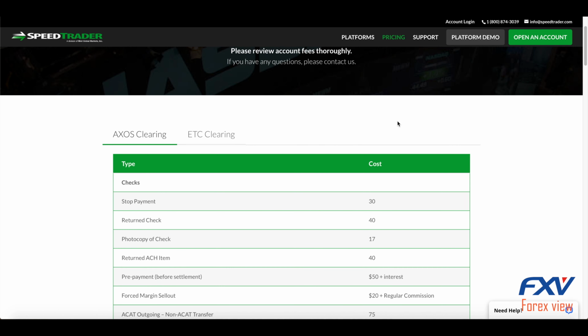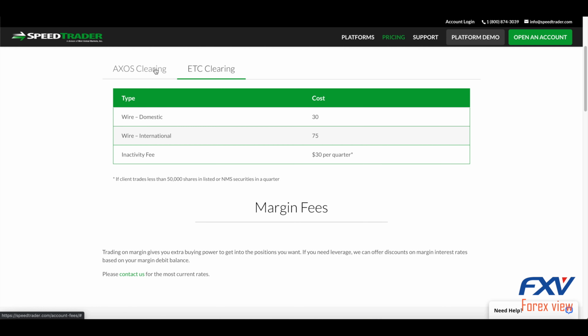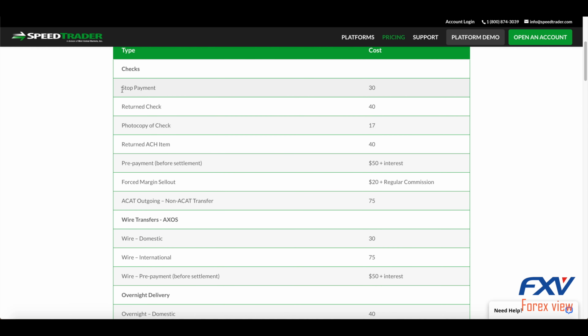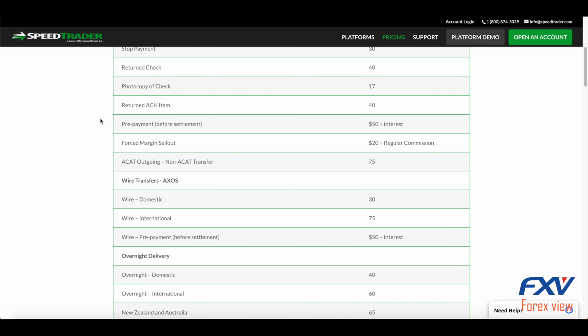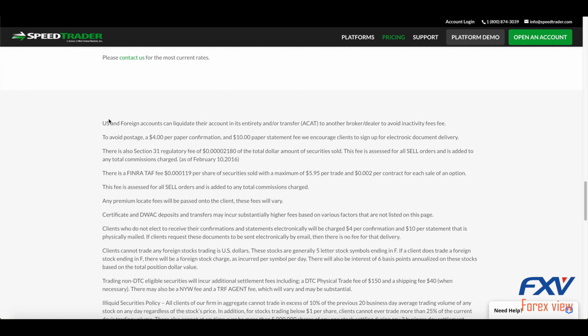So for the account fees, there are two types of accounts: the Axos clearing and the ETC clearing. In general, ETC clearing has a wiring cost. Domestic wire is $13, and international wire is $75. There are also fees for payment before settlement, returned ACH items, and photocopy of check. You can see that by yourself, guys, when you check the SpeedTrader website.